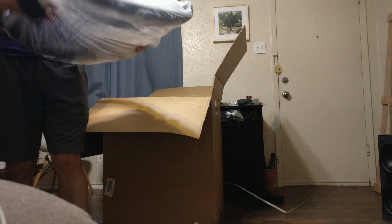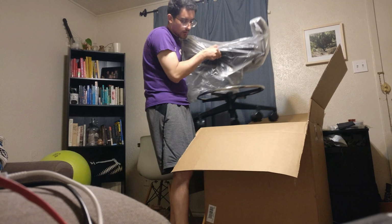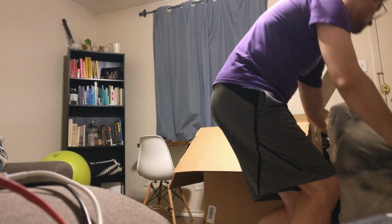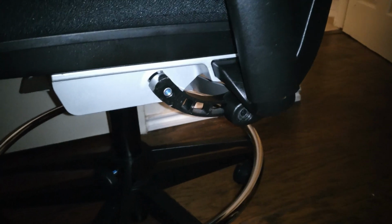You see, many of the reviewers who purchased stool kits mentioned that the installation can be a little tricky, so I was prepared for a long night of YouTube videos and Allen wrenches, but the chair actually came with the stool kit assembled. All I had to do was lock in the back of the chair to the base, and that was actually really simple.